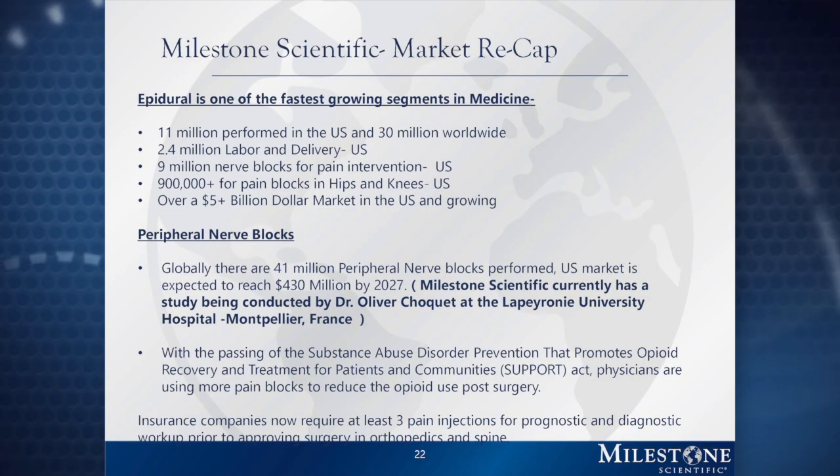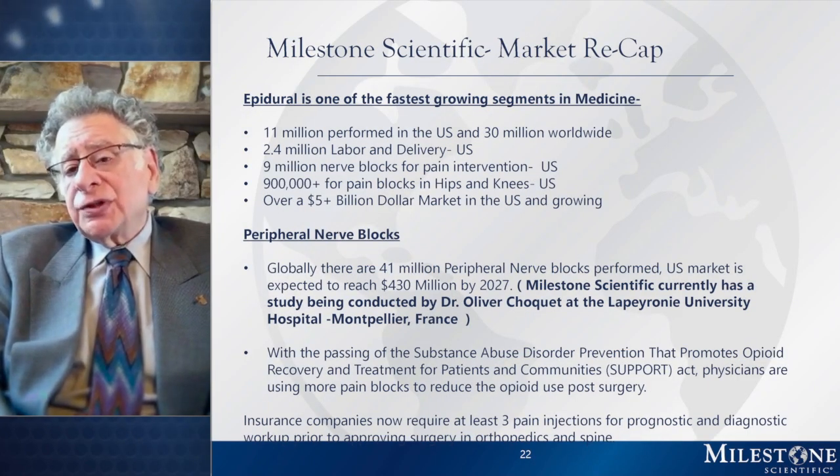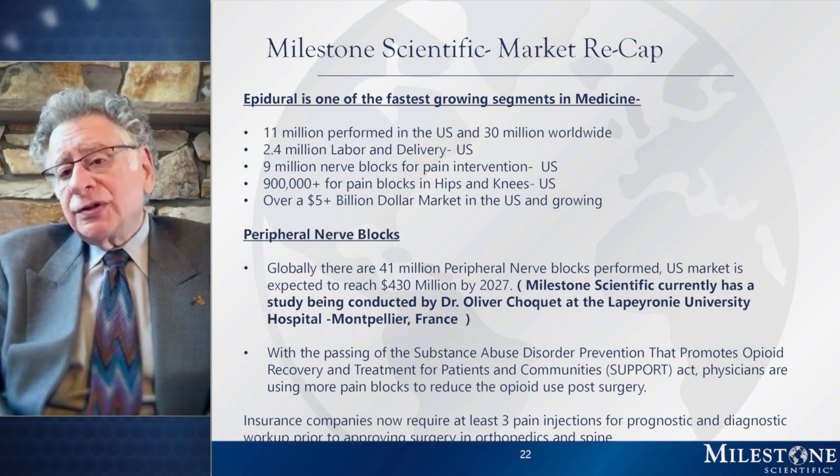So the epidural area is a multi-billion-dollar market in the United States. We have approximately 4 million women giving birth every year in the United States. 2.4 million women have the epidural. 1.6 million women do not, primarily, I would imagine, because they have read the risk factors, which are 4.5 to 5% morbidity, which is enormous, and that's why we went into this area first.